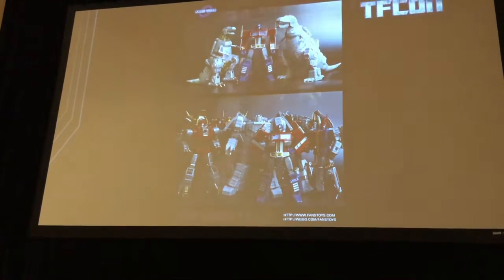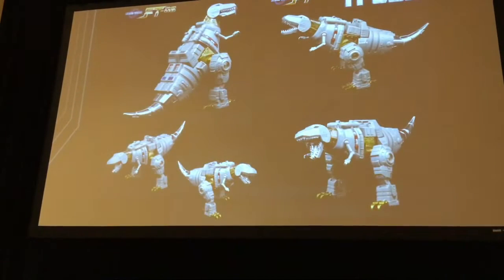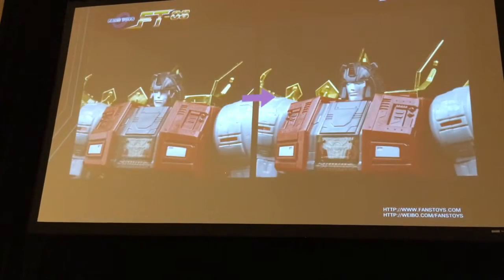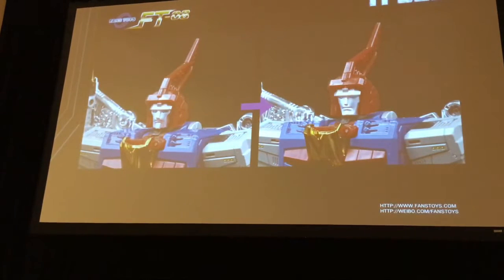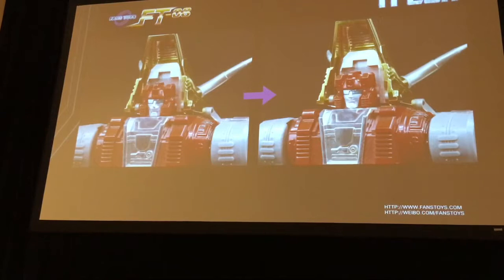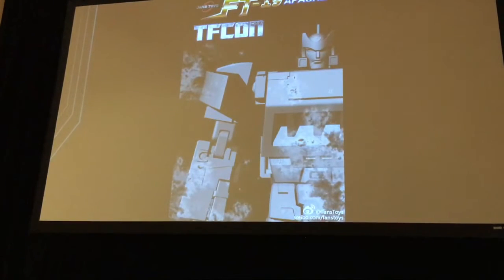So they have their versions of the Dinobots, very popular figures. Their version of Grinder we had in Toronto. He's almost finished, so stay tuned for that. He will come with different heads for the existing Iron Dinobots they have out to give it a different look. They were listening to fan feedback. A lot of fans didn't like the faces, so they're giving options. They're giving you alternate head models. You can see all the accessories that will come with Krulok, crown, different jowls, different eyes for the dinosaur.